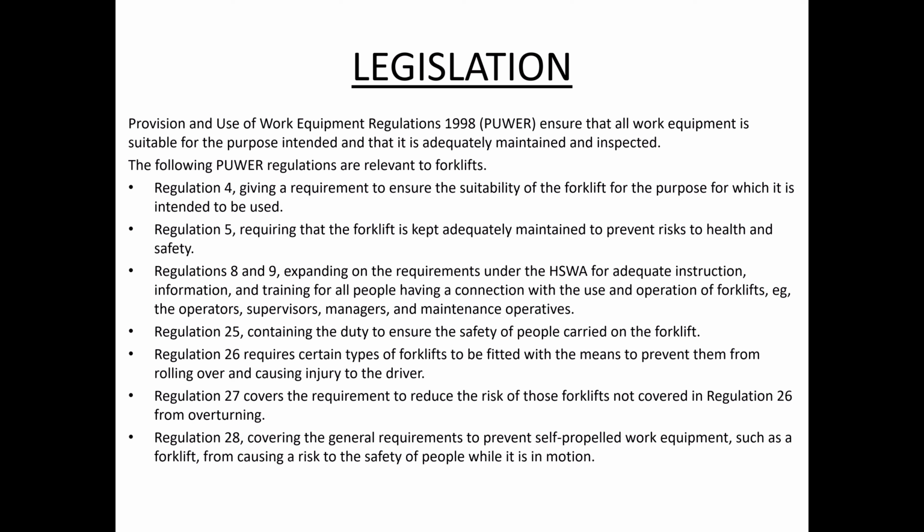Regulations 8 and 9, expanding on the requirements under the HSWA for adequate instruction, information, and training for all people having a connection with the use and operation of forklifts. For example, the operators, supervisors, managers, and maintenance operatives. Regulation 25, containing the duty to ensure the safety of people carried on the forklift.